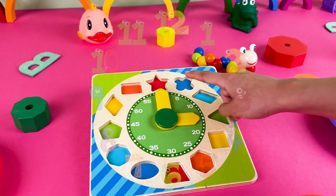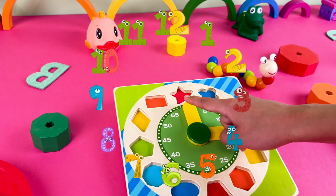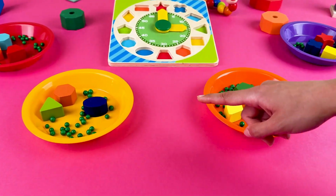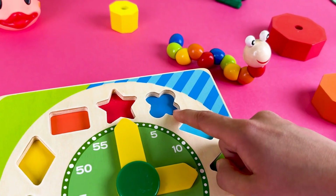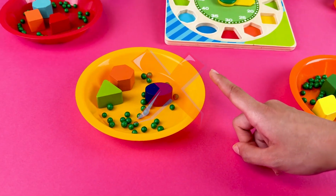Today, we're going to have a great time completing a clock numbers and shapes board. First, let's look for the number one. To find number one, we need to look for this shape. Can you find it? Is this one?